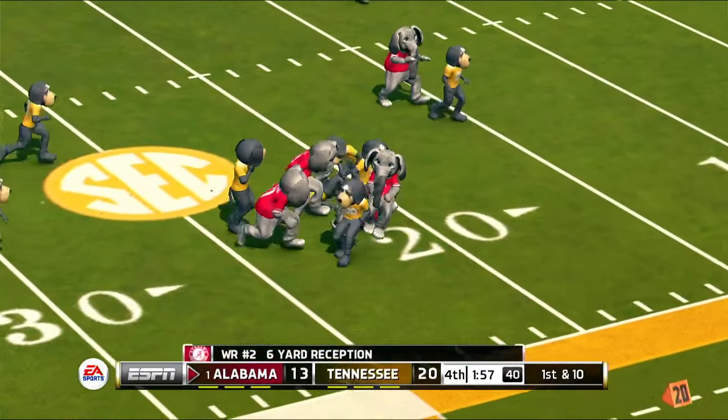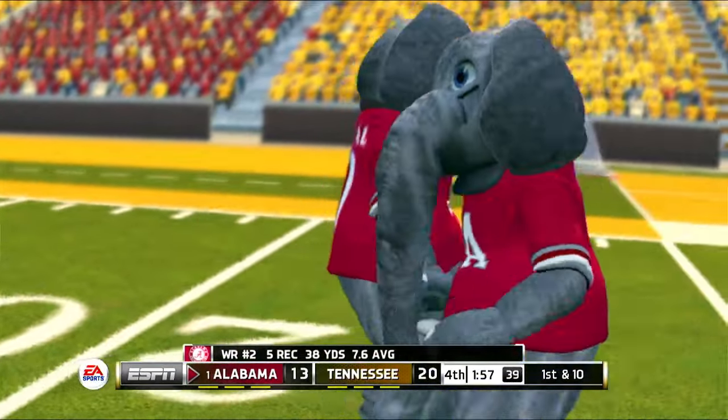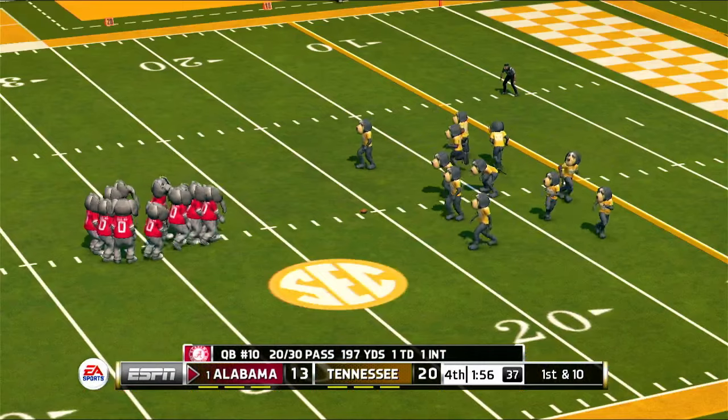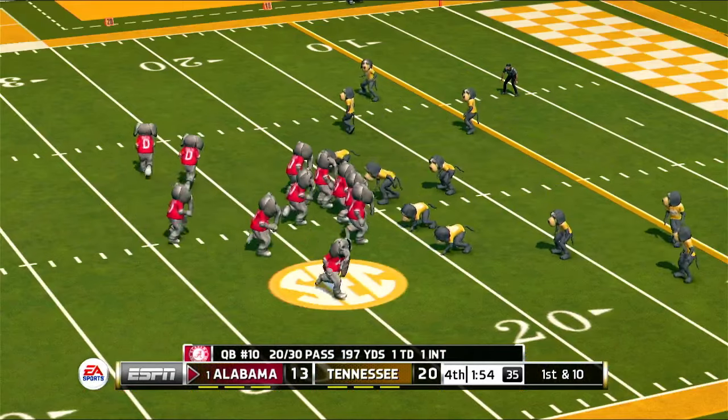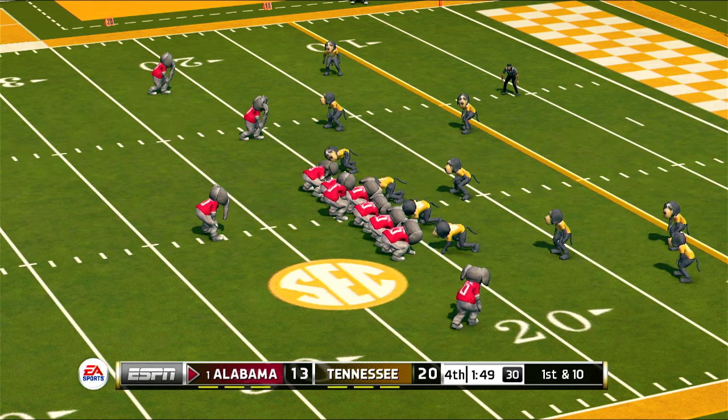Quick throw. Pass complete there for about 5 yards and a first down. And that's just great execution on that short pass play. And the quarterback didn't waste any time getting rid of that one. He took the snap and he threw it right out there. First down, 10 yards to go. Ball on the 21.